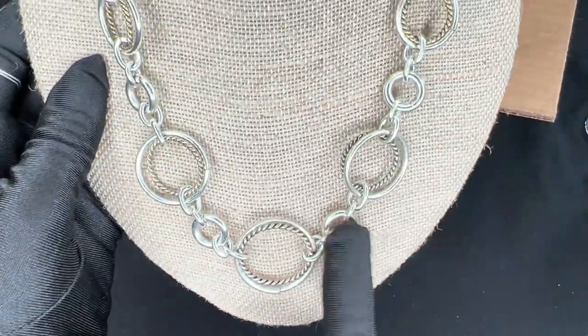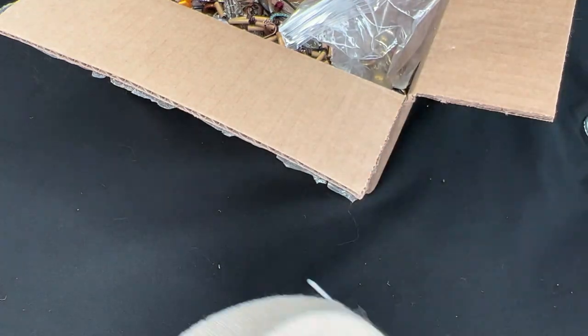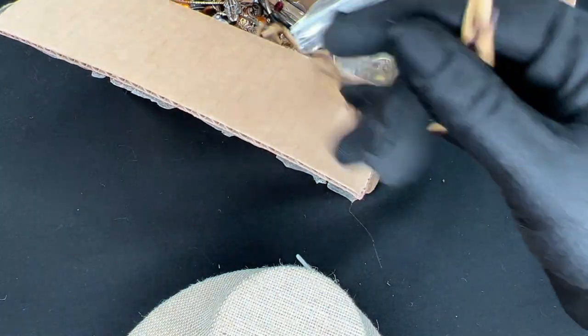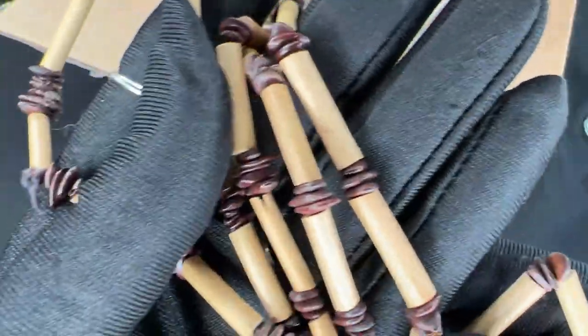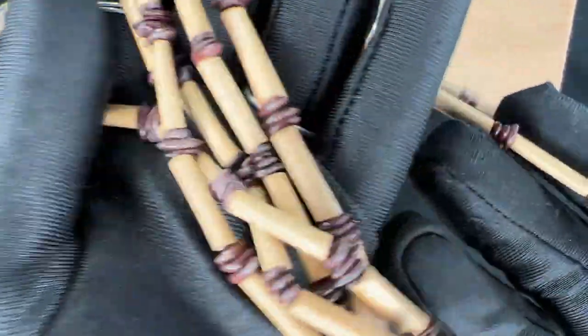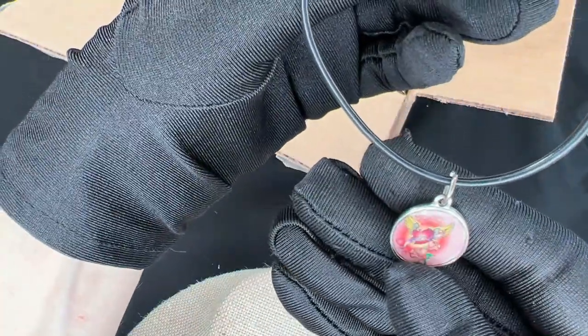So that's pretty. Very pretty. It's like a shorter, more choker style. And then we have another wooden one. Reminds me of like macaroni beads. Macaronis. But it's wood. So that's that. And then we have a necklace, a bracelet.